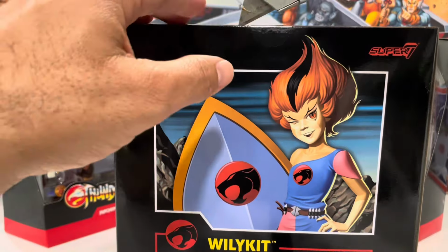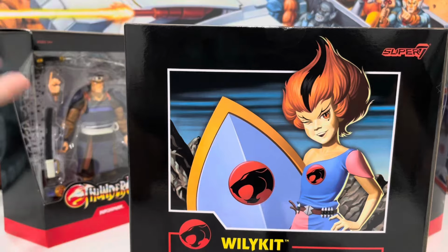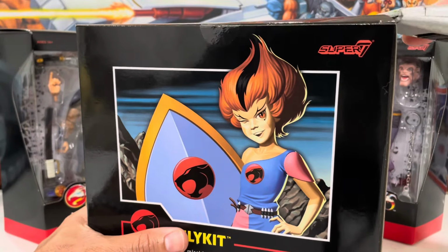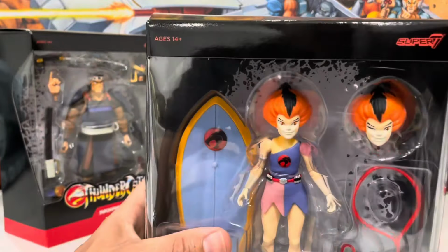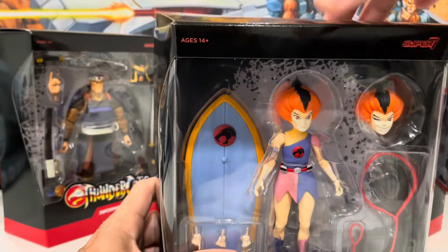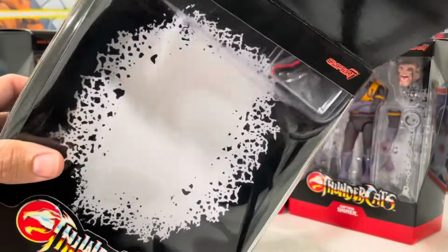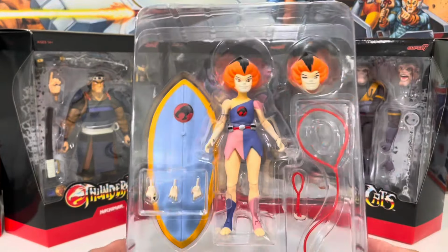This one, I'll be honest, I'm the least excited for, because I have the Mighty Collector one, and that one's been my go-to. And I think she looks good. But let's check this one out and see if it's worth buying or if it's worth just sticking with the Mighty Collector one. So let's check it out. I don't know if those are going for more now or what. You guys can let me know in the comments below.